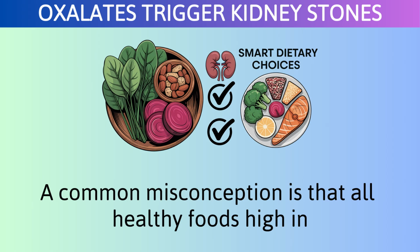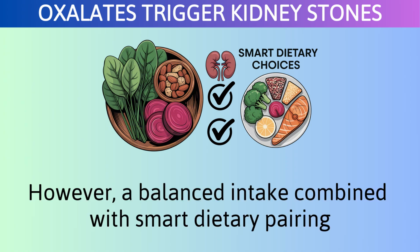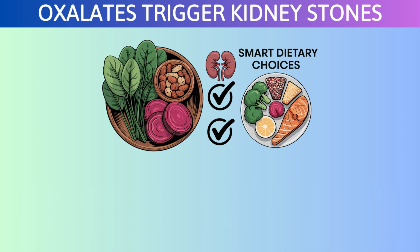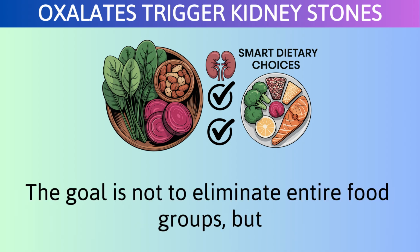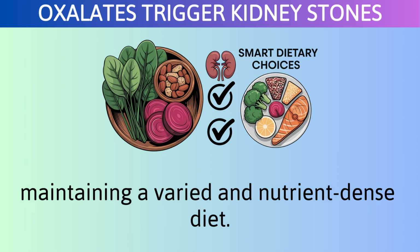A common misconception is that all healthy foods high in oxalate must be strictly avoided. However, a balanced intake, combined with smart dietary pairing strategies, allows for continued nutrition without excessive risk. The goal is not to eliminate entire food groups, but rather to make informed choices that support kidney health while maintaining a varied and nutrient-dense diet.